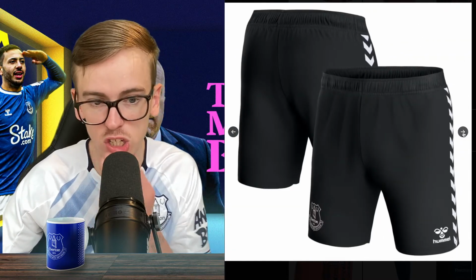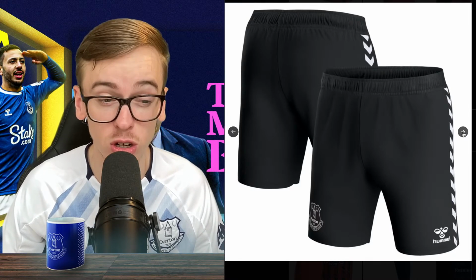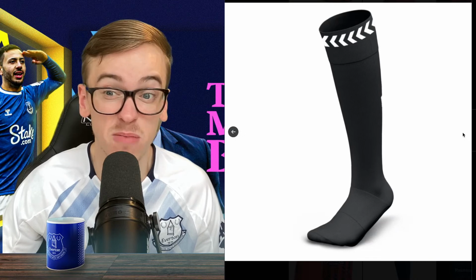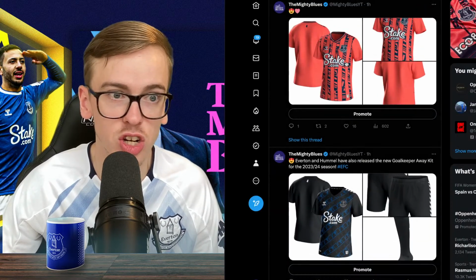As you can see, the shorts there, I would have preferred if these shorts had blue chevrons and the blue badge and blue Hummel logo, but again, not massively fussed with it. Standard pair of black shorts with white trim, and then obviously black socks with white trim as well.